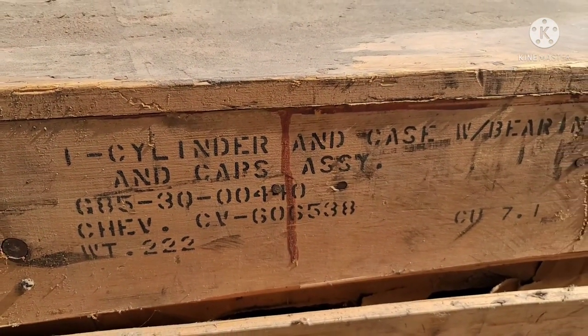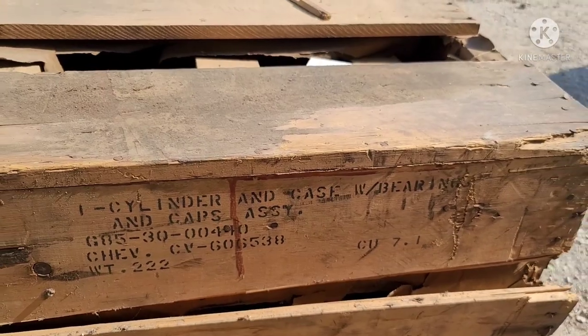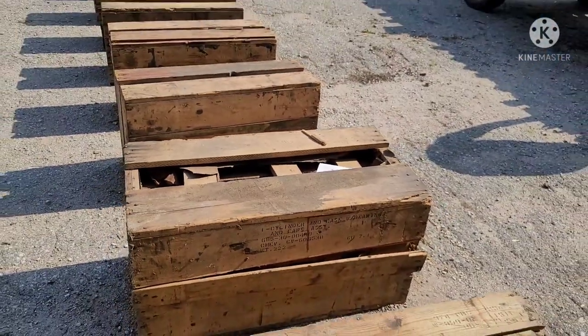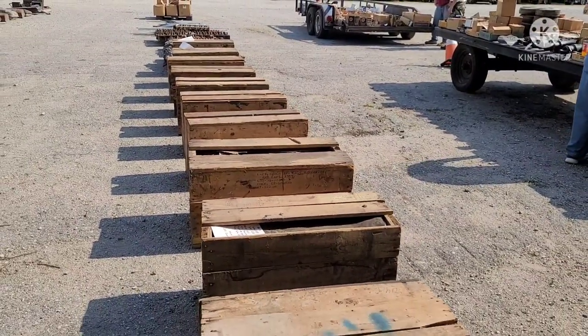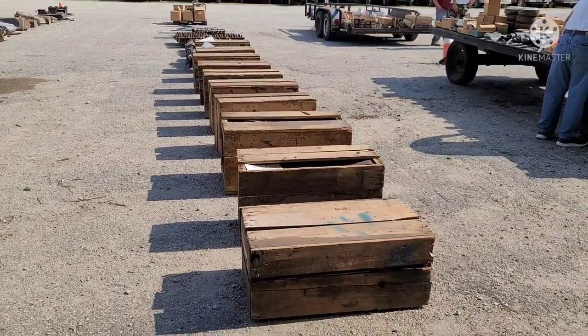Joe did buy all of the 216 cylinder blocks. Some of these had been bored and had matching pistons. Not really sure what the plan is with these. They might be repurposed as some kind of industrial decor, coffee tables, something along those lines.